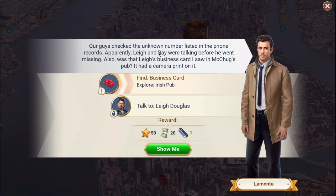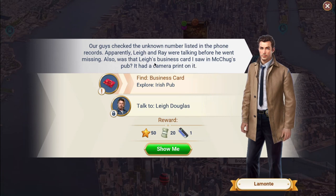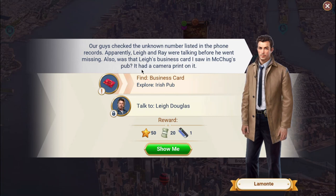Okay. Our guys checked the unknown number listed in the phone records. Apparently, Lee and Ray were talking before he went missing. Also, was that Lee's business card I saw in the pub? It had a cannon print on it.